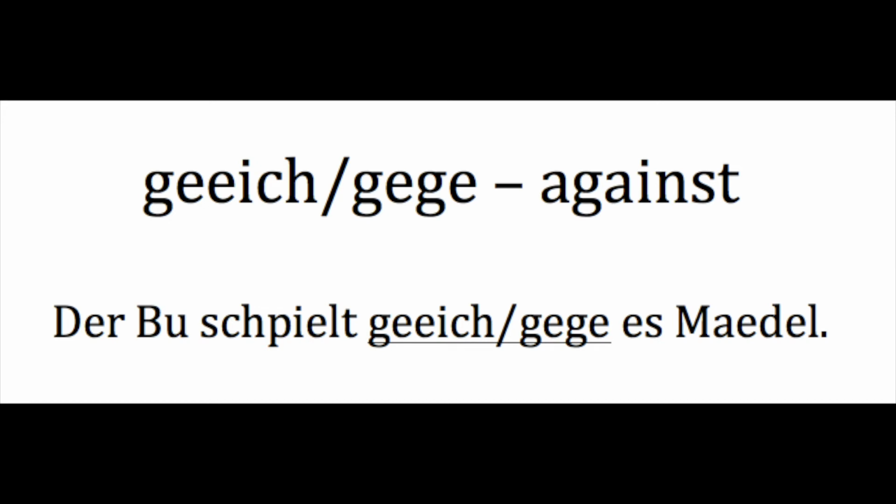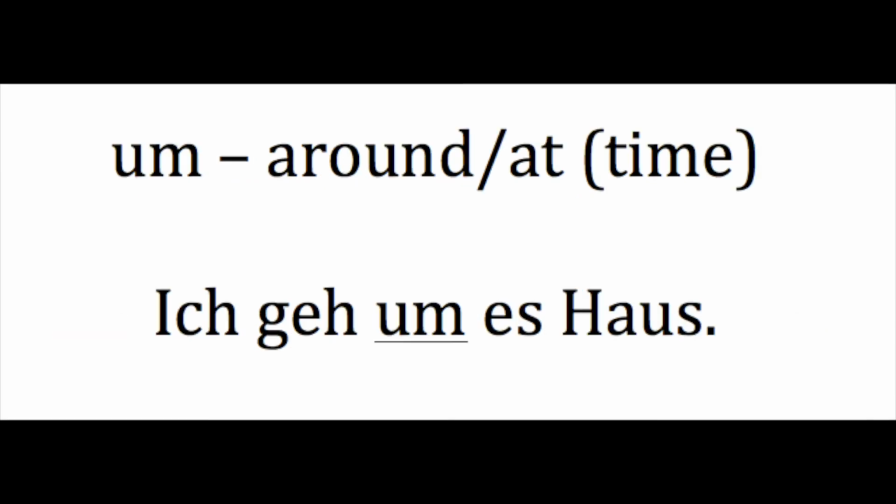Gehe or gehe. And here's an example sentence. Dabu spielt gehe or gehe es Mädel. The boy is playing against the girl. In this case, since your accusative preposition is gehe or gehe, es Mädel is in the accusative case because of the preposition.